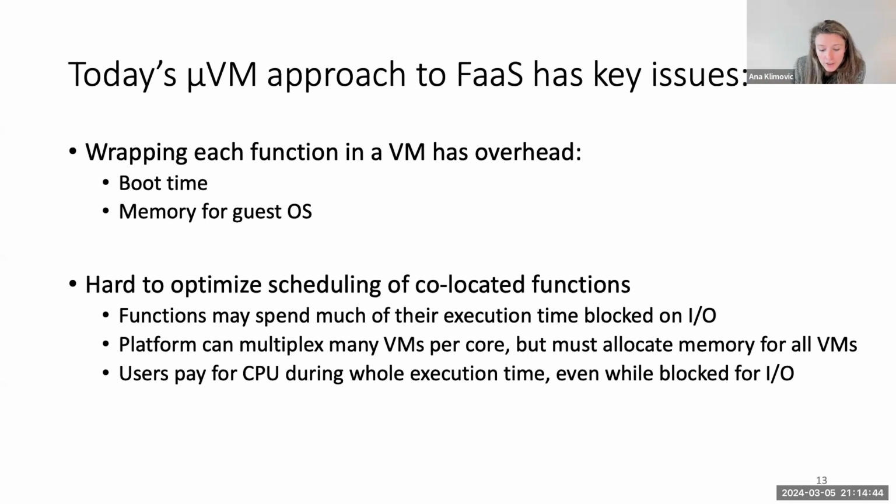These functions are likely to spend a large part of their time blocked on I/O. But users still get charged for the CPU while their application is blocked on I/O, because you're charged for the full execution time of your function. And the platform doesn't know what data you're going to need in advance in the current way of running things. So the time it takes to fetch the data ends up being part of the execution time that you're charged for in terms of CPU and memory resources as well. This is bad news for the user in terms of cost. On the platform side, it's also bad news because that CPU is just idle, so it's an inefficient use of resources.